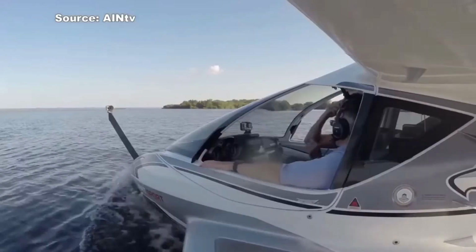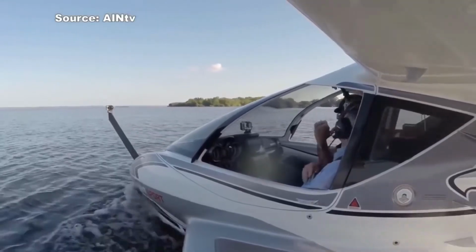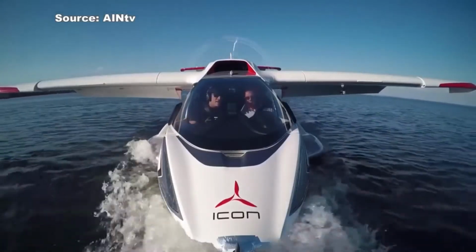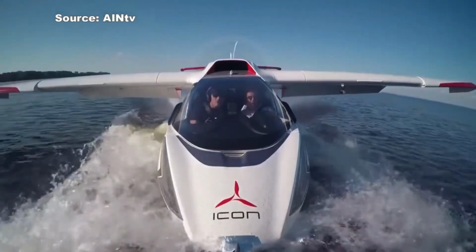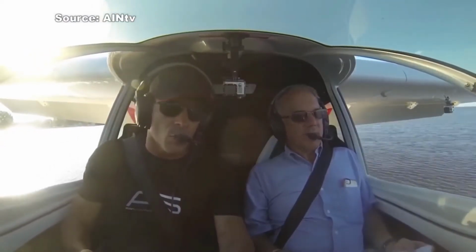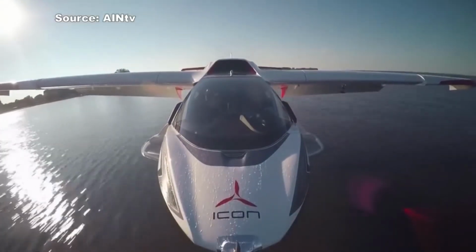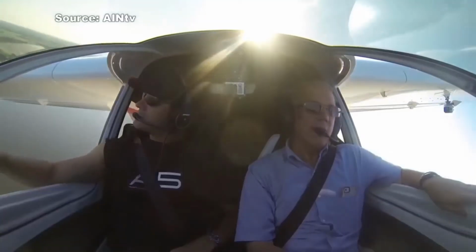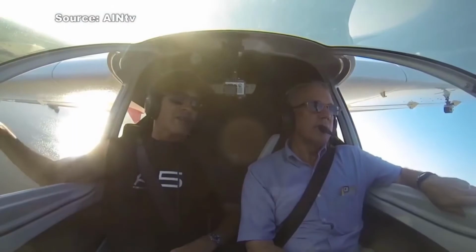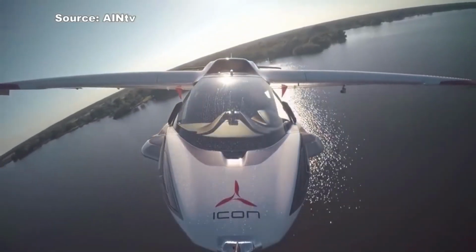Nevertheless, the Icon A5 is still a beautiful airplane. It's nice to look at, and it has a really nice sporty interior. But again, Icon needs to do something about that price point. Now, unlike the other airplanes listed in this video, the Icon A5 is already certified and is already in production, and you have a few owners out there. But if you're looking to get into one right now, you probably have to wait a little bit because they do have issues with their production.